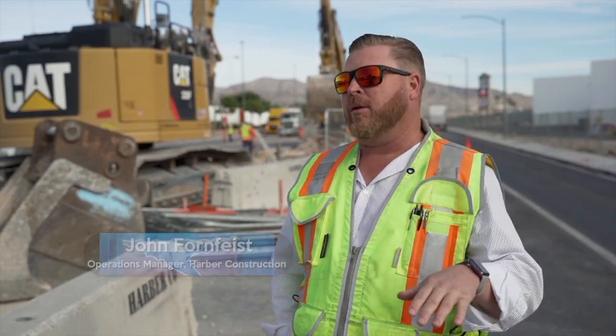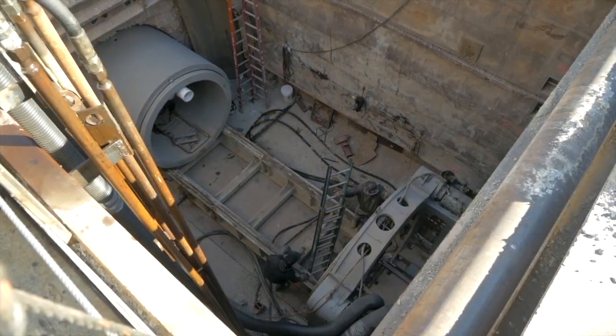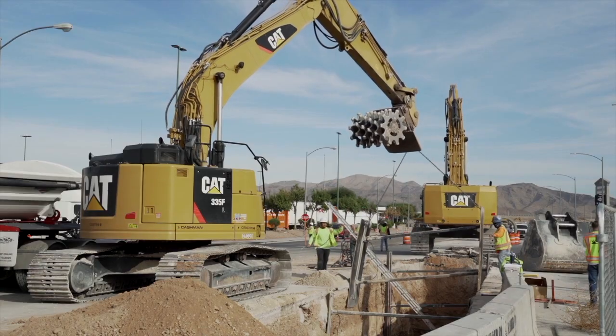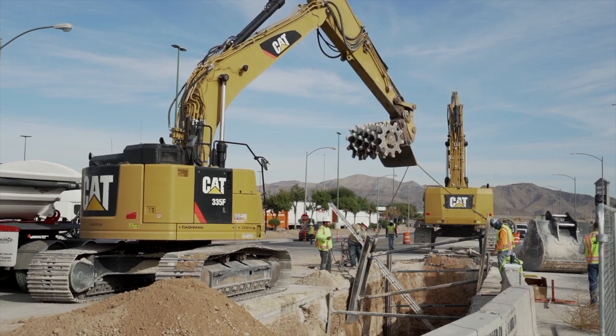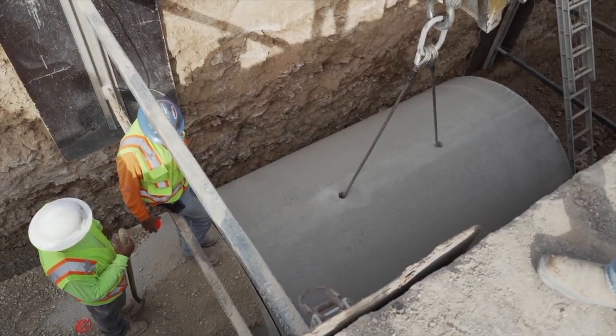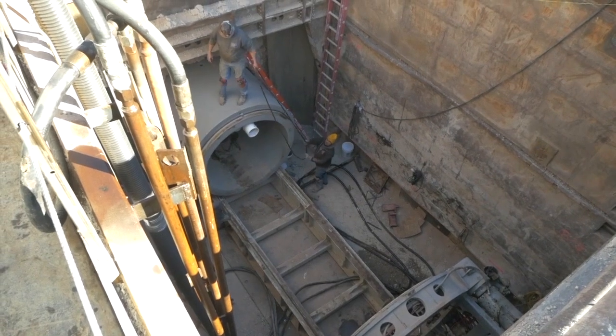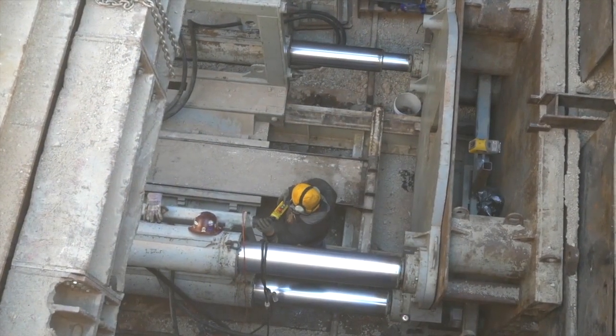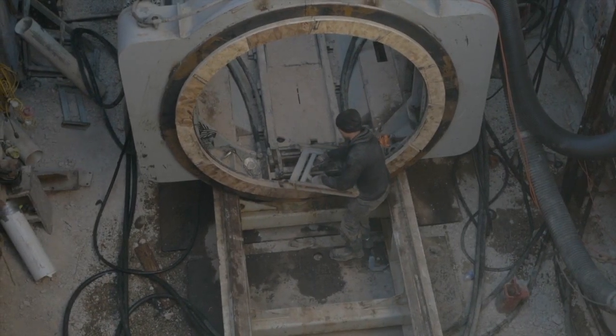A lot of people don't see it happening, and they just see a hole in the ground and they don't know what's going on down in the hole. There's a lot of engineering and safety that goes on to get it done. We have a rail system that we set up down in the bottom, and they use lasers and a lot of GPS. And when they start tunneling, this specific type of boring that we're using is a direct jack.